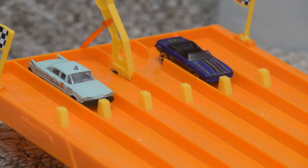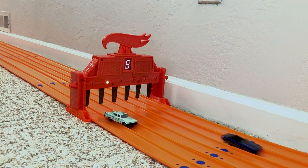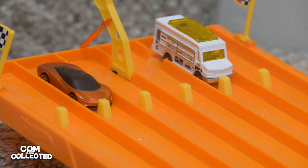Here we go in 3, 2, 1, go. Come on, Matchbox. Matchbox takes another race. Matchbox. Race three of this round, the Chowmobile for Matchbox versus, for Hot Wheels, the McLaren Speedtail. The sleek orange one versus the peg warmer of 2021.